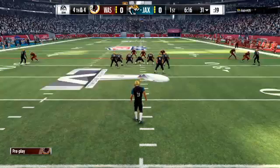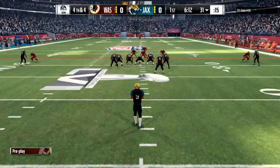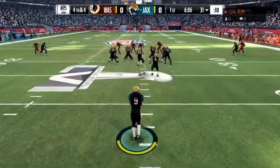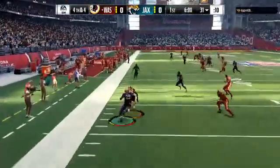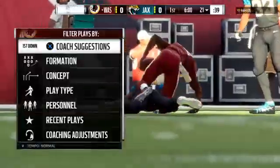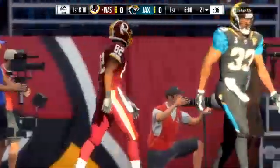And the Jaguars send out their punter. He'll kick it away after a 3-and-out on the opening drive of the game. This is taken at the 15. Officially, that'll go as a 52-yard punt. Not too shabby. And it'll be Redskins football now with a 1st and 10.